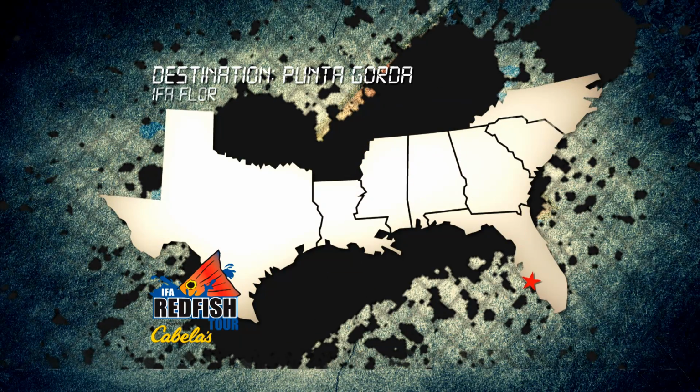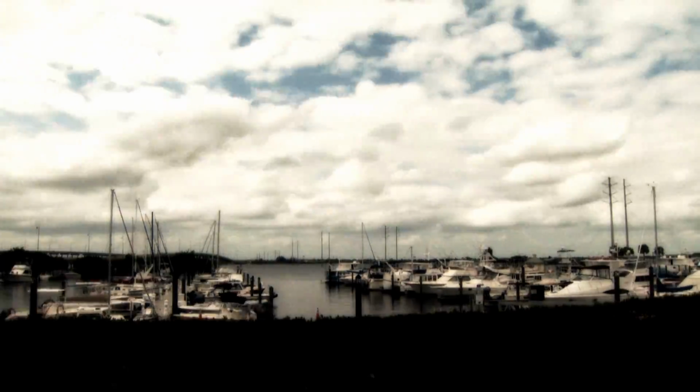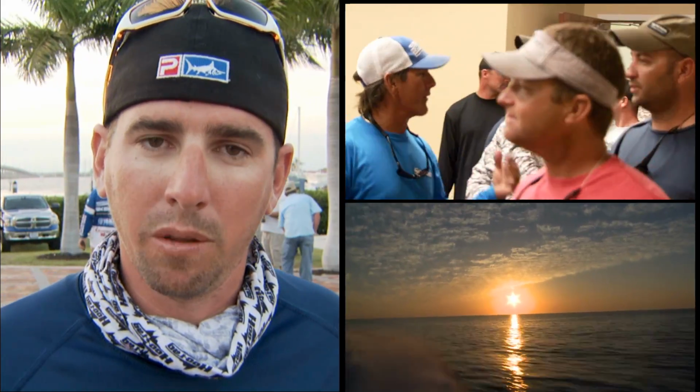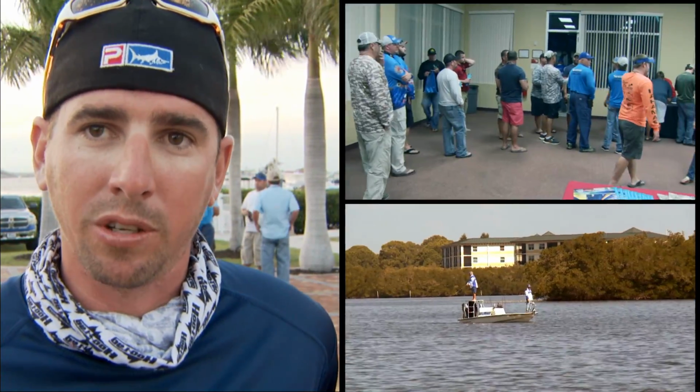Punta Gorda, Florida. This is stop number 1 of the IFA Redfish Tour. It's early in the year, and the anglers are faced with cooler than normal water temperatures and low tides. We've got one of the best redfisheries in Florida, but it can be tough and challenging at times, especially in the spring with the water still cool. It's a shallow bay inside here, with a lot of sandbars and everything. You've got to have a shallow boat.